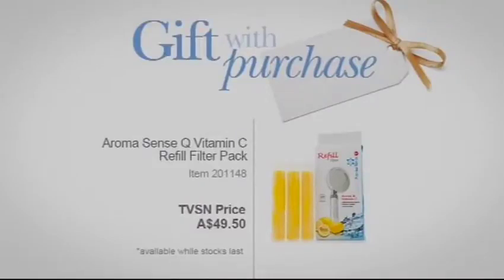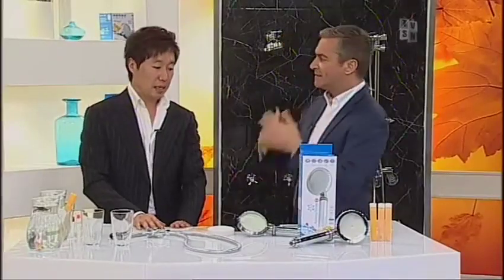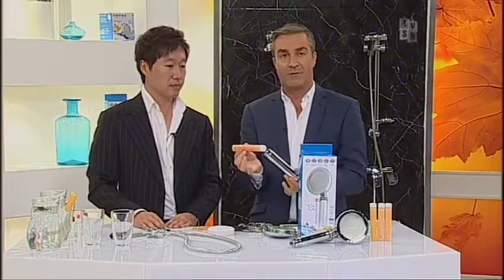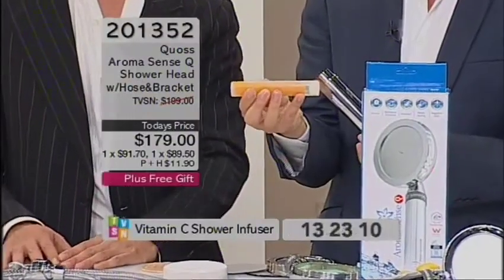Now, that filter pack, Joseph, whilst we go over and install the little baby. How many litres of water does the vitamin C process? Each filter cartridge lasts about 6,000 to 7,000 litres. So depending on how long you shower, it should last you a few months. And I'll just unscrew this. We could probably use the other one. Now, it comes already fitted with one in there, so in effect, you're going to get four, basically.